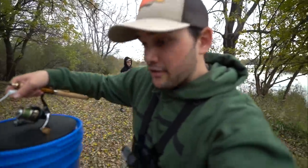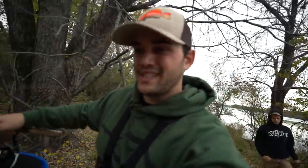Well, I suck at trout fishing. We're going to make a move to a different lake. This one, I'm not a huge fan of. One, the wind's not blowing very much, which usually makes it easy to find trout. You just go to the wind-blown area. It's mainly similar to bass.